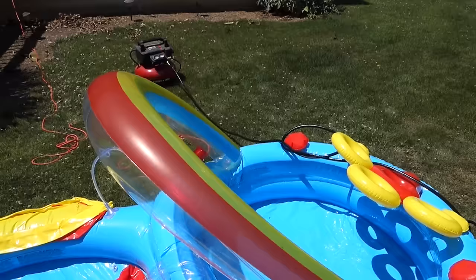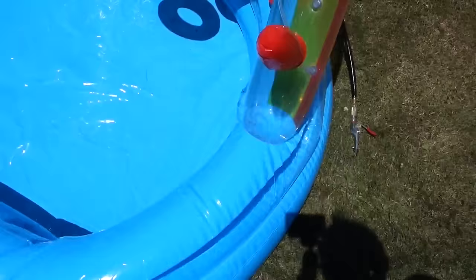Oh my goodness, look at this thing, that's ridiculous. I have to blow this top part up a little bit more to get it to stand up, but yeah, that's pretty crazy. Man, that thing's loud.